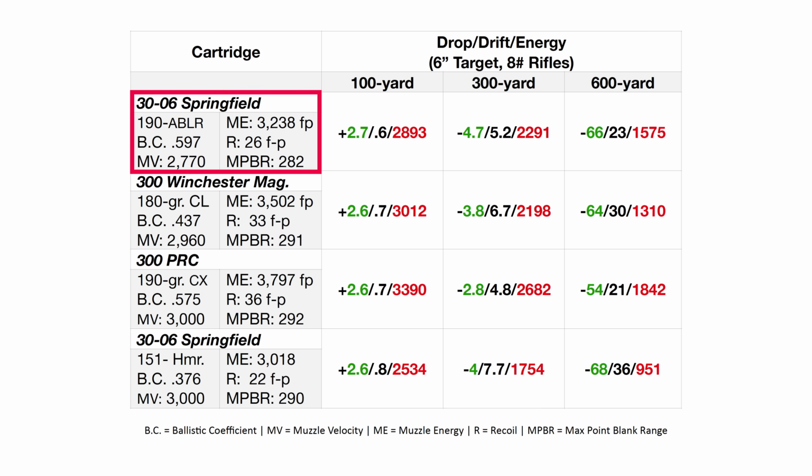Now we can give that a muzzle velocity of 2,770 feet per second. That's a lot faster than he could have driven it back in 1906. The result is a muzzle energy of 3,238 foot-pounds. You're going to get 26 foot-pounds of recoil out of that. Not bad. That's in an 8-pound rifle. You might want to go heavier.